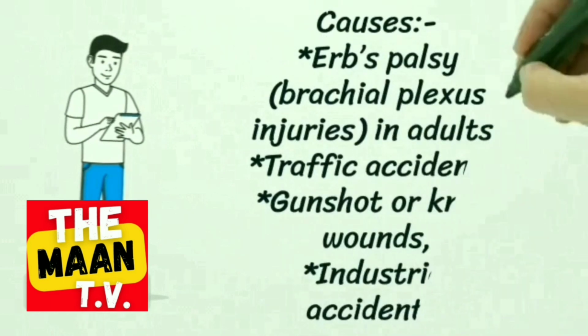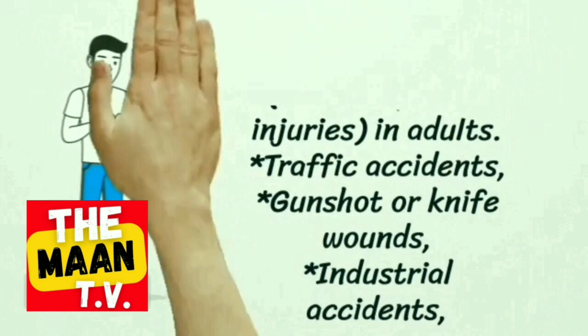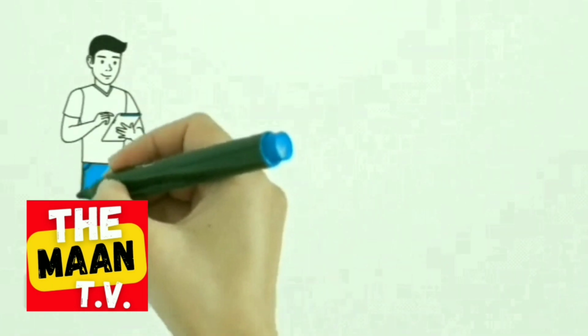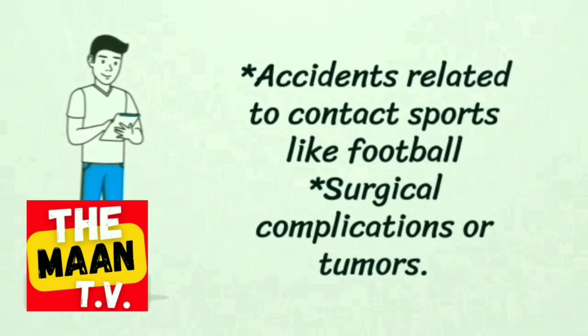Causes. Erb's palsy, brachial plexus injuries, in adults: traffic accidents, gunshot or knife wounds, industrial accidents, accidents related to contact sports like football, surgical complications or tumors.